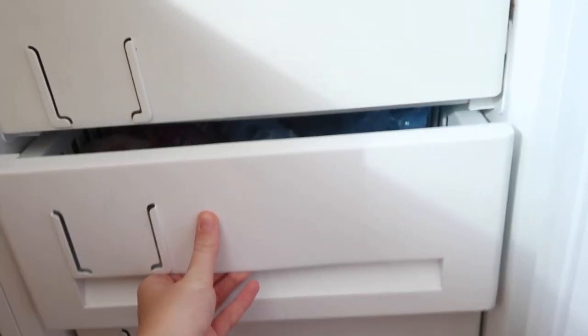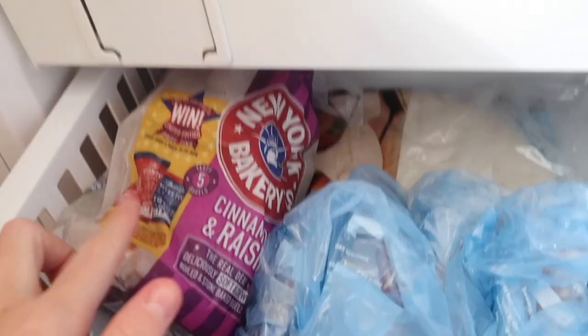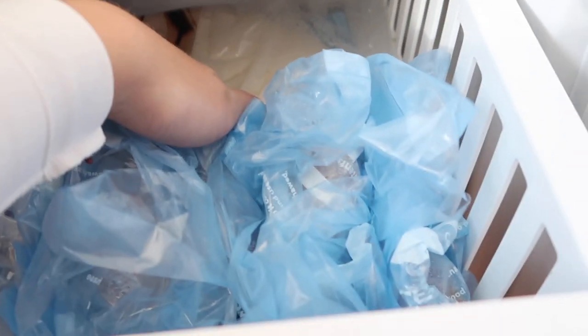Sometimes I will, if I don't have the time one night, but the majority of the time I like to do fresh stuff. So in here I've frozen my bagels for the morning if I want one, and also my wraps. I will sometimes have a wrap for lunch, or fajitas or a chicken wrap for dinner. These are all more of my chicken.